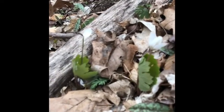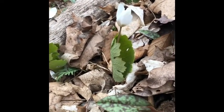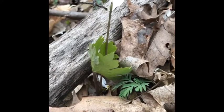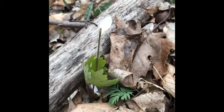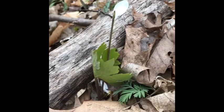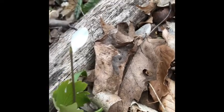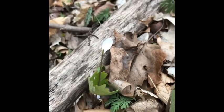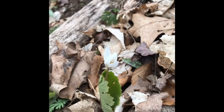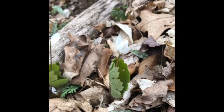Here's bloodroot again. And once again, it's still not open. Every time I come here, it's cold. Probably in the 40s right now, or maybe even the high 30s. There's something like sleet falling from the sky, but the bloodroot, that one just has one more petal left on its flower and it'll be done. So I am missing bloodroot, but there it is. Beautiful wildflower.